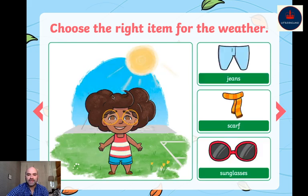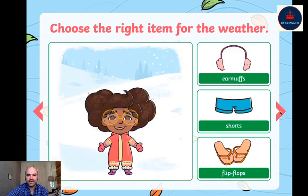All right, choose the right item for the weather. In the summer, what does she need? Does she need jeans, a scarf, or sunglasses? Let's say sunglasses. Sunglasses! She looks cool, doesn't she? In the summer, you need sunglasses.